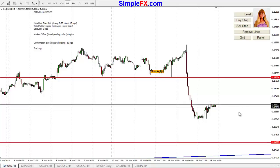So if it's not going to be really nice and small, then I would expect possibly it will give a little bit of a triangle, right? Maybe a little triangle, maybe a double bottom, but the point is just waiting for anything now around this area, between these two levels. So that's what I will be looking at for euro dollar.